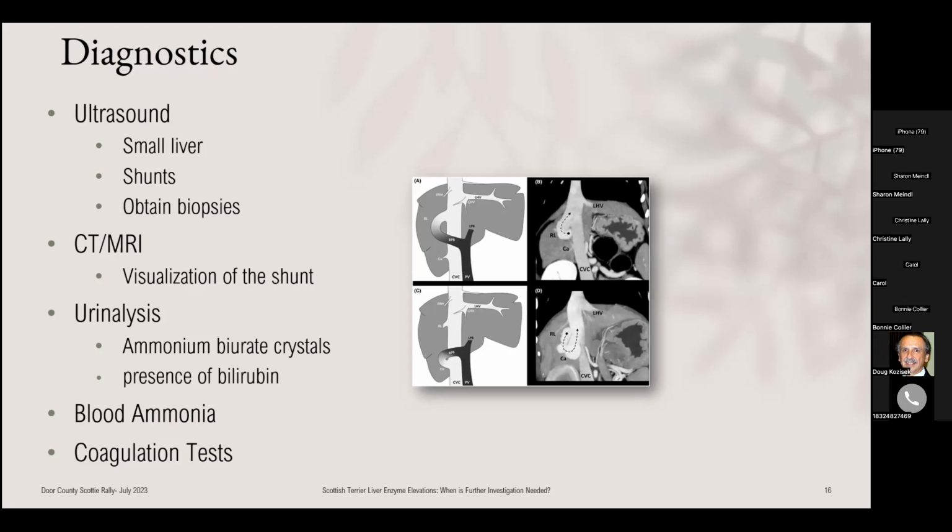Urinalysis, we'll want to do that because especially with shunts, there can be ammonium biurate crystals present, and those are very specific to that. We don't see crystals like that with other things. You can also look for bilirubin in the urine itself, and that's going to tell you that there is liver dysfunction going on, because there really shouldn't be much bilirubin to speak of that's being excreted into the urine.